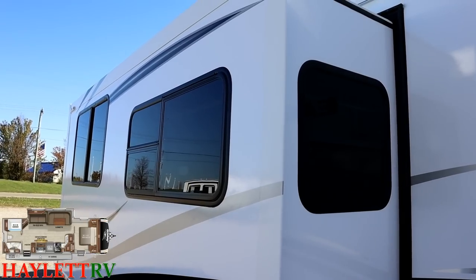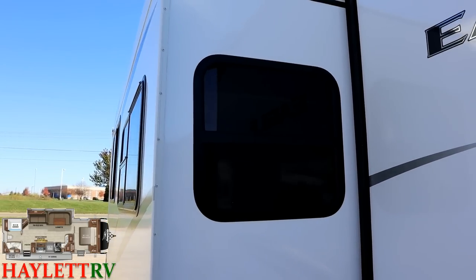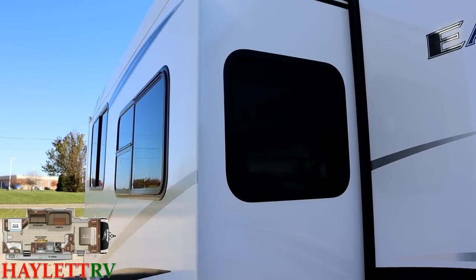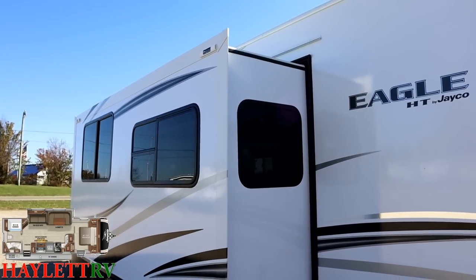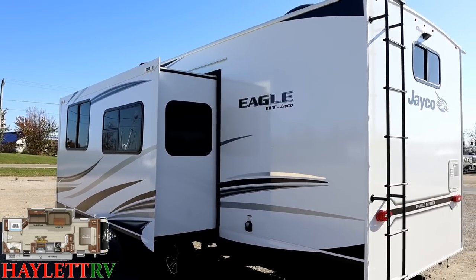Jumping to the back of that slide, you see how all the windows open for airflow, so you can always get some breeze ripping through this thing. I know I had the shades closed inside. I always want to take a second to circle back and point that out. And if you look on the top of that slide on the corners, you see it is slide awning ready, which is something we can easily assist you with here at Haylett RV.